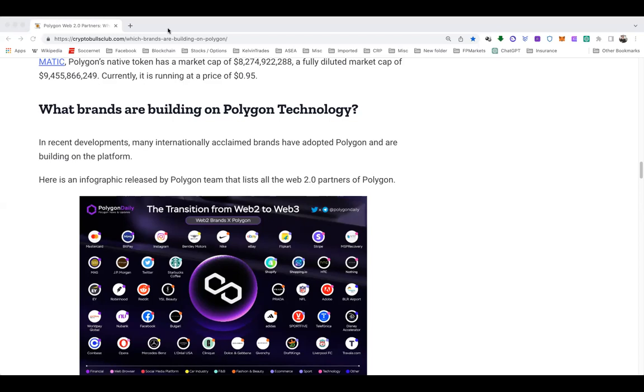For those of you who like to read, who love reading technical stuff, this is the website to go to. Just click on docs over here, top left-hand corner, and you can read all the technical stuff.